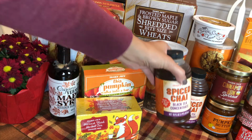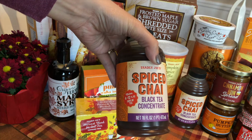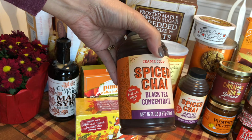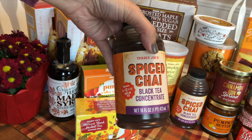Next, along that same vein of coffee, are their spice chai black tea concentrate. Now this is something you can typically buy at Trader Joe's all year long, but it's a purchase I make in the fall. My husband and I like to have chai lattes every once in a while in the mornings or in the afternoon, so I will use this concentrate to make those.